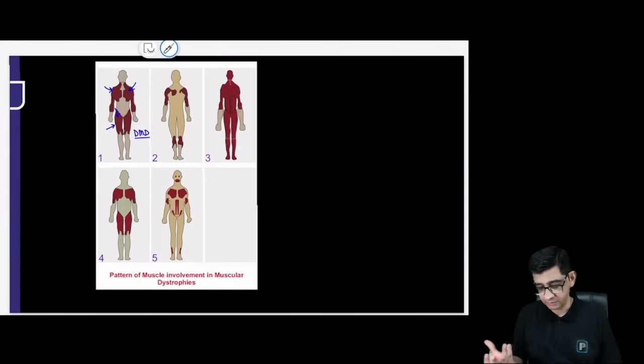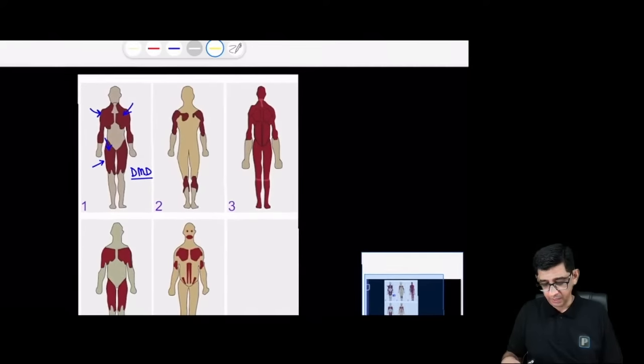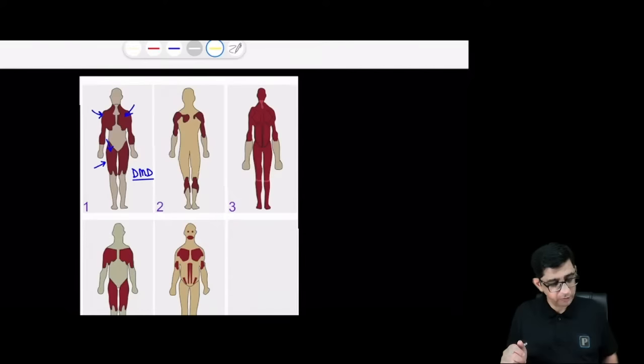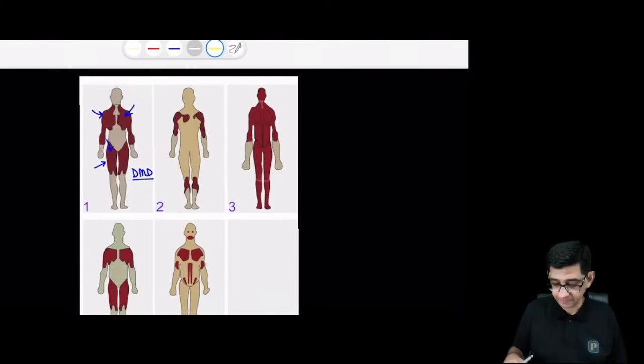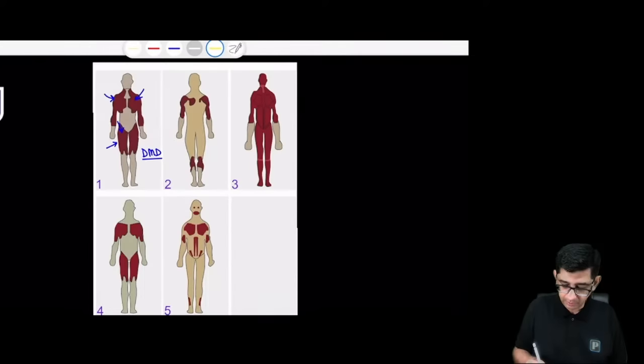A couple of patterns which we can just quickly revise here. The first one that I've shown before you is Duchenne's muscular dystrophy. In fact, yes, Becker's is milder Duchenne's, exactly. The difference between 1 and 5 is that here there is no involvement of neck muscles. Neck muscles are not involved. So this is LGMD, limb girdle muscular dystrophy.